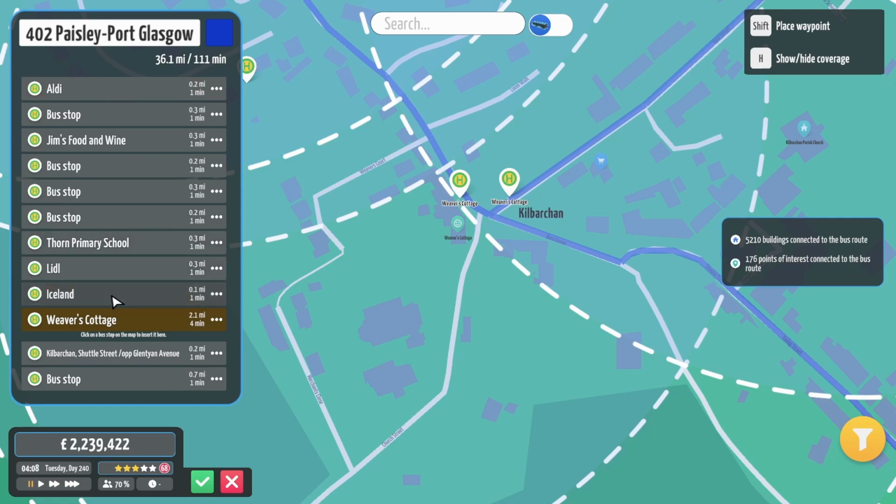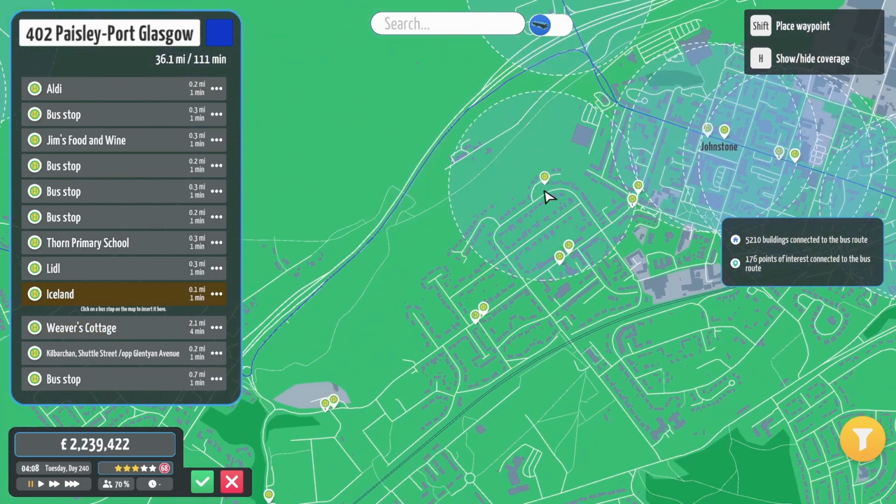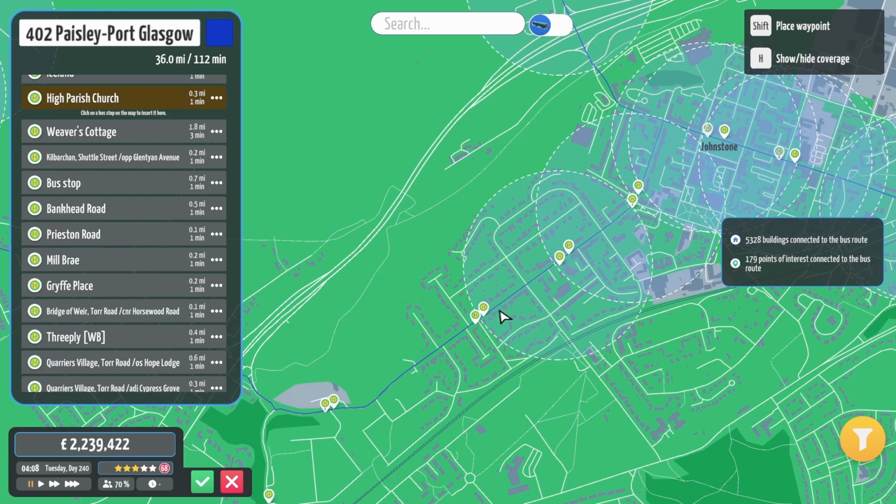But yeah. So, from Iceland, and, oh, it's decided it wants to go down the motorway. No, no, no. We do not want motorways. We want to go down this way, where the N1 goes. Maybe this is a more appropriate 401 than the other one, but eh. So yeah, that's there. That's the top side of Johnstone now linked into the daytime network.